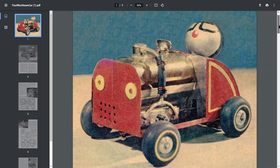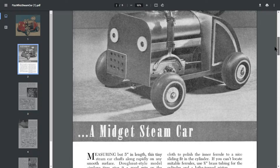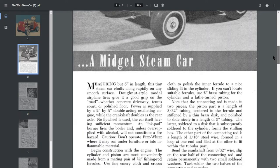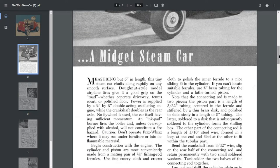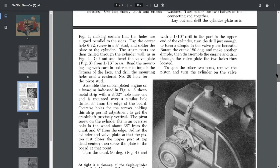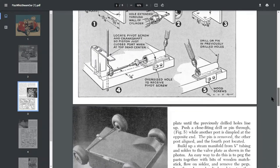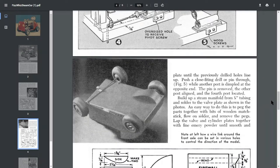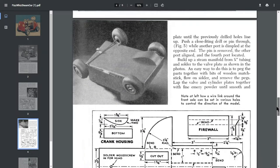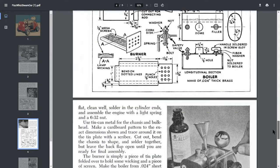The Fizz Whiz. A midget steam car. The one that I've got was made for Paul McCartney, who he says is the real Paul McCartney, here in Christchurch, New Zealand, when he was a kid about 60 years ago, by his father, who was a motor mechanic. And Paul has passed it on to me in the last couple of days for my collection and for sharing on the internet like this and to other kids.